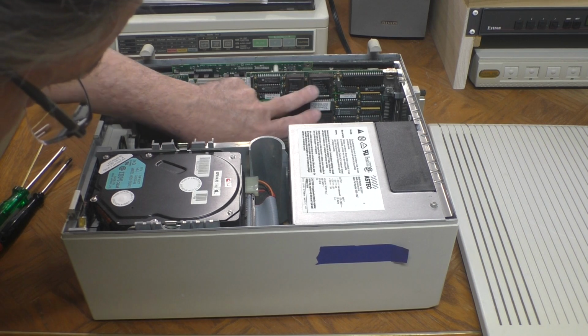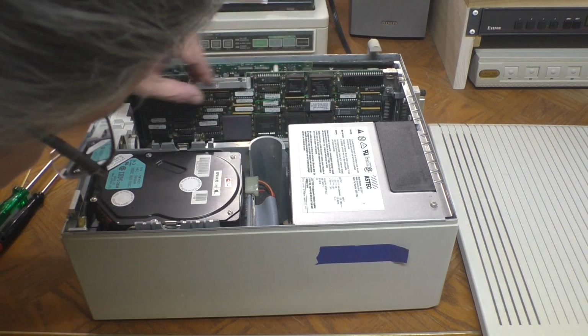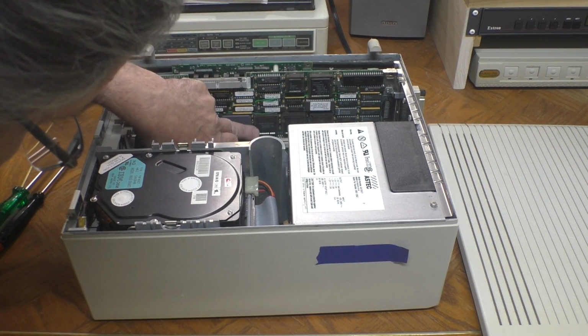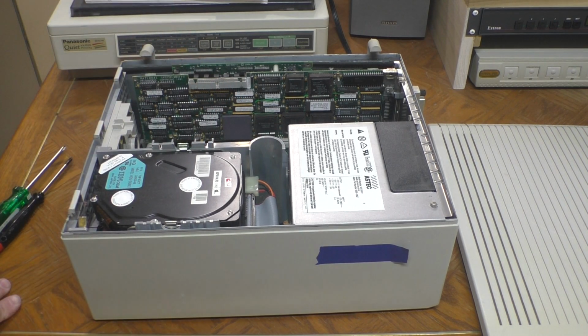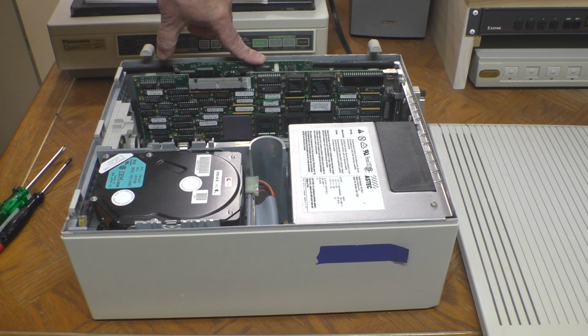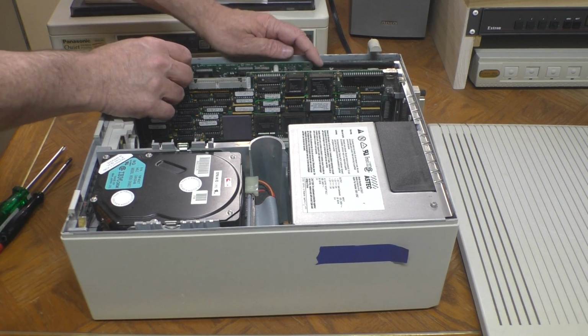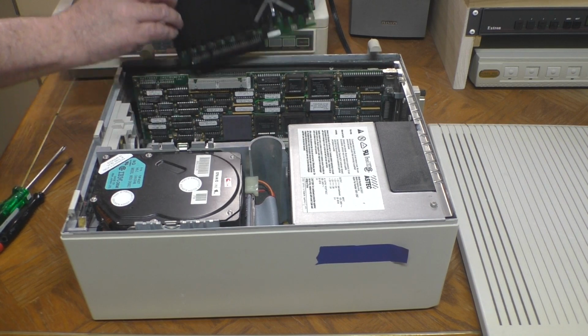It's got another National Instruments marked chip here. All sorts of stuff. That's a lot of stuff for a GPIB card. And there's another little card here in the back, which I'm not sure what that is. It's got a big heat sink on it though. Pull him out.